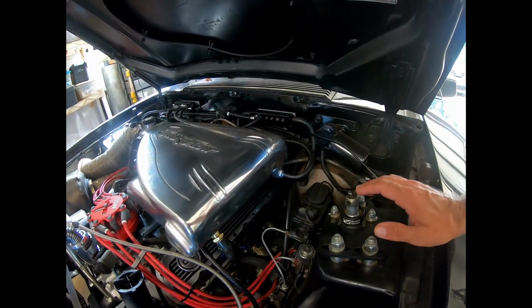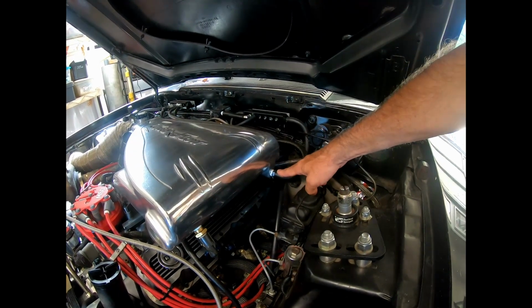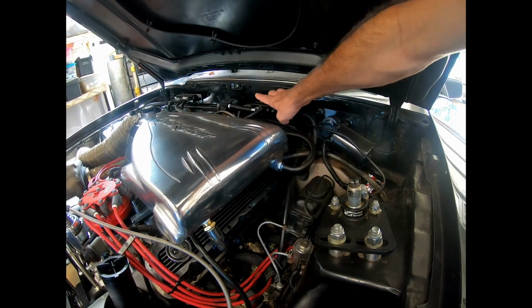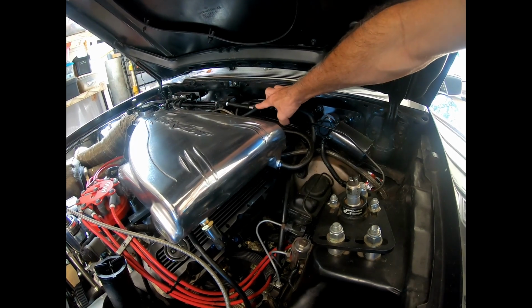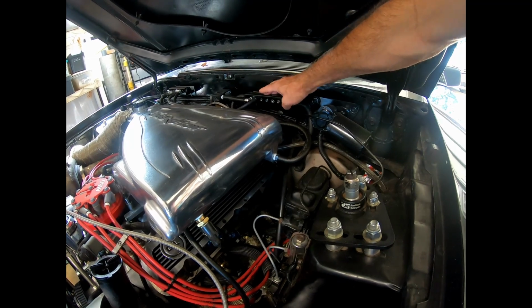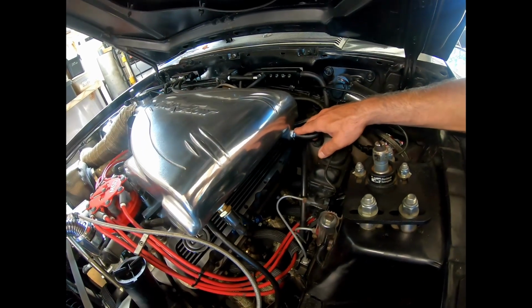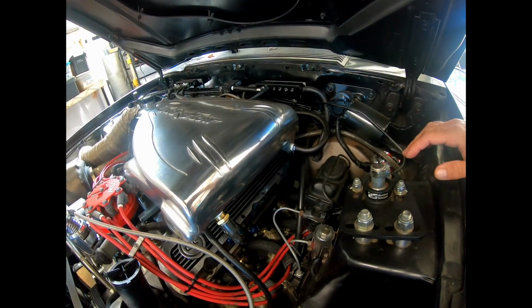So what I'm going to wind up doing, this manifold up here draws all vacuum from this source by the manifold, and it feeds the brake booster, the heat and air conditioning through this fitting, and the PCV system through this fitting. So I'm going to basically just block this off and test it and see if it's one of those items that's causing it. My gut tells me it's the PCV, and I'll tell you why.